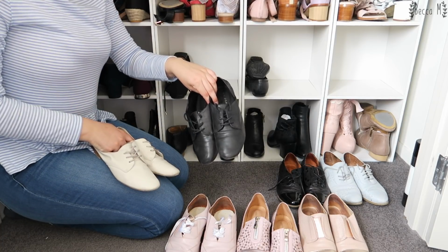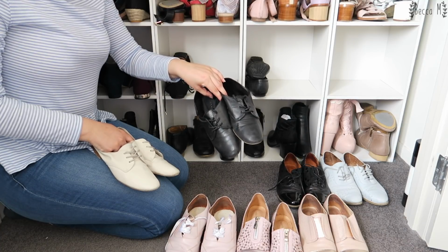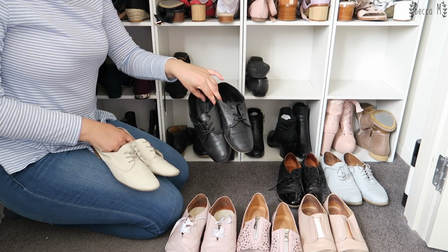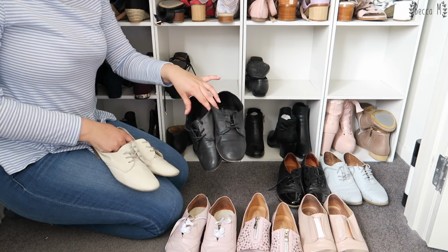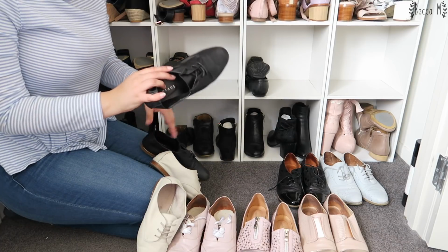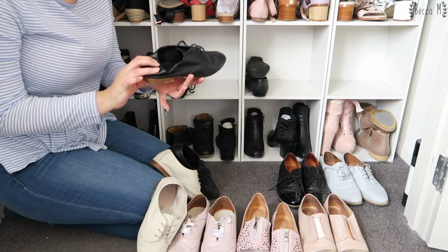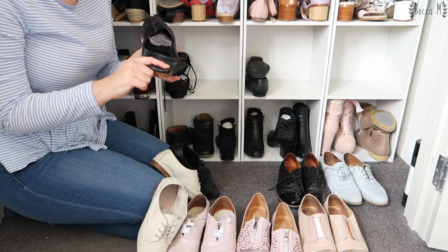The black ones I actually use for my ballroom dancing at the moment because I haven't been bothered to get actual ballroom dancing shoes, which I really need to get because I'm kind of ruining these ones. It's really bad. But they are a full soft leather. There is no structure to them. They are absolutely gorgeous. They don't have heel counters, which I really like. So that means that you see how you can press that heel all the way down.